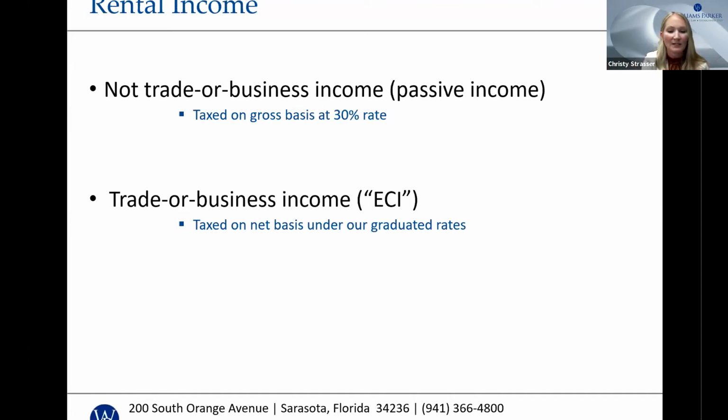And so we're going to go into more detail about both of these, but just the big picture is that on the one hand, you've got a rental that's not a trade or business. On the other hand, you have one rental or more, and you either qualify or categorize it as a trade or business, and there are different tax consequences.